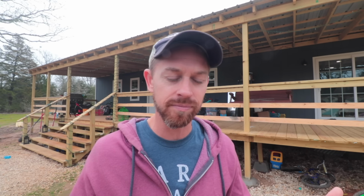Also, I highly suggest vent hoods for the kitchen. We need to get ourselves our vent hood. We did the wiring for a vent hood, but we just haven't purchased a kitchen vent hood yet. So that's a mistake that we're doing right now.